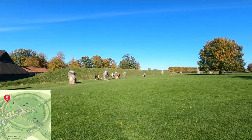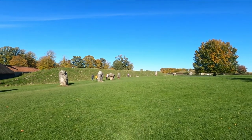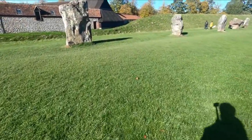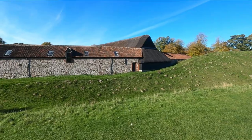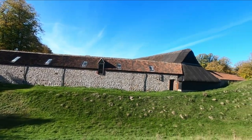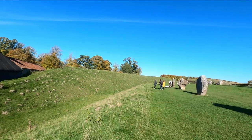Okay, so as I mentioned before, there was about 100 stones that went on the outside of this massive henge. I'm going to take you a little bit closer to the ditch and the outside of the henge. You'll see that they basically tore down massive chunks of the henge. And if you just look down into the ditch here, you can see how really deep it is, right next to where the stones were.